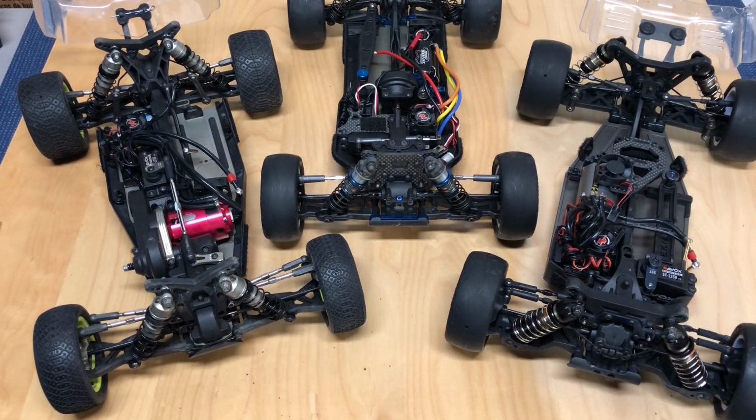But of the three of these, I'm going to give you my opinion. The one buggy I think I would own over the other two is the Tekno EB410. It's got phenomenal performance. It's got pretty good durability. It's probably not quite as good as the B64D, but still very good durability. The build was nice. It really has no weaknesses. It's just a very good buggy overall.